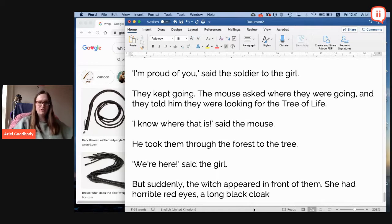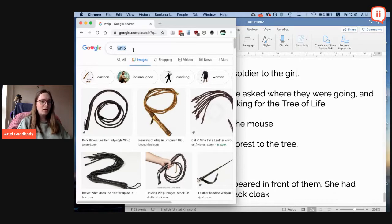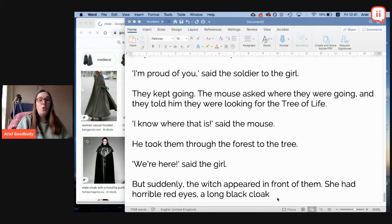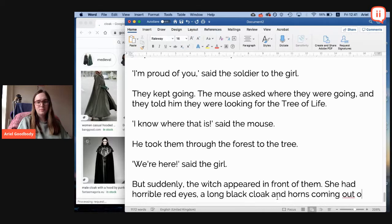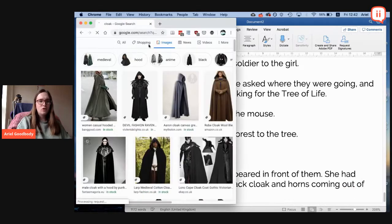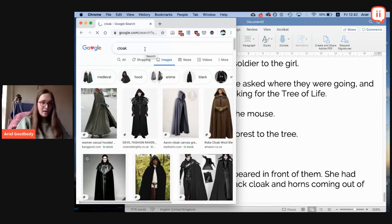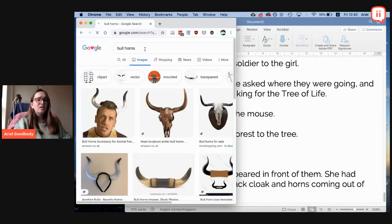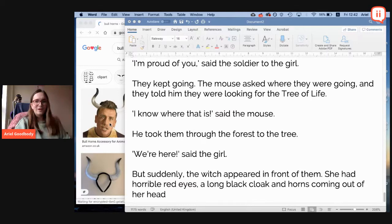So a cloak is like a really long piece of clothing. Okay, orgulloso, exactly. A cloak looks like, so yeah, proud means orgulloso. This is a cloak, so she had a long black cloak. And horns coming out of her head. Okay. So horns are like animals have horns. Okay. So like cow, or let's say bull horns. Julie, hopefully so these are horns. Okay. Hopefully, this is a very weird picture. I didn't like it.